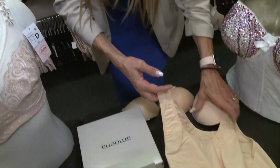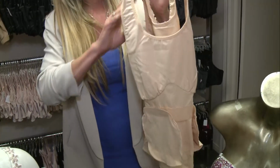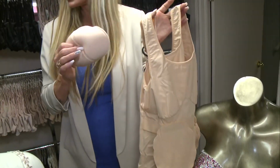So when you're going through this, first of all, I'm going to show the first thing, which I think I show every time you come. Yeah, but it's so important. So I put it inside out so you can see it. This is from Amoena. This is the post-surgical camisole. It has the openings to hold the puff, and the puff breathes so the air gets to the incision while it's healing. It's soft so it doesn't hurt.